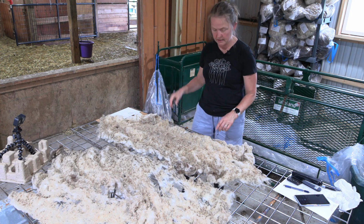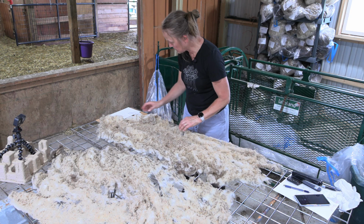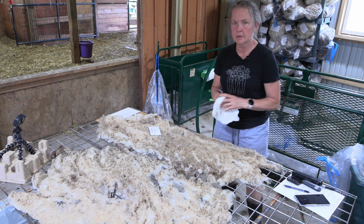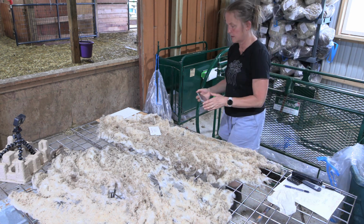Although they were just in here a little bit ago, but then they went right back out when I came out. So they don't spend a lot of time in the barn in the summer. Mostly they come in to cool off. Other than that, they're out on the pasture.